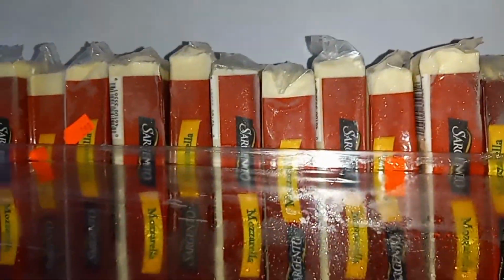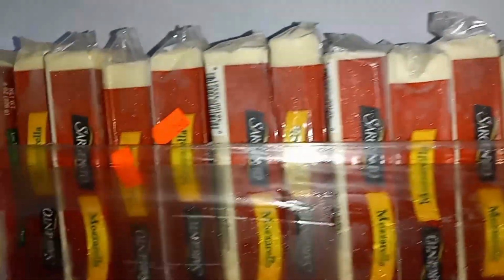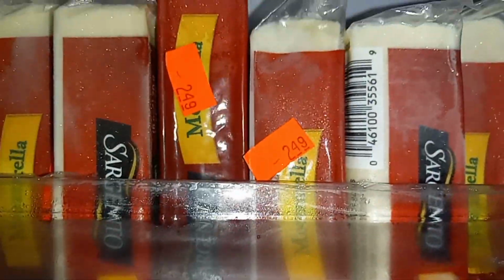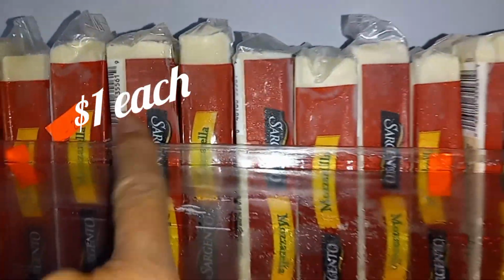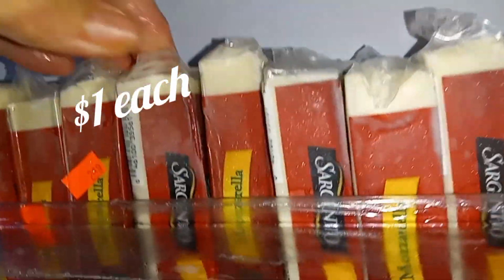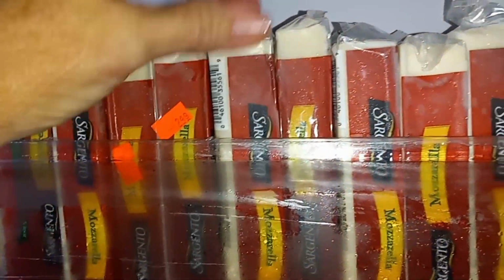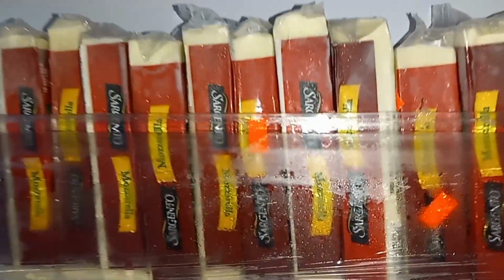Some more pizza sauce, some more Parmesan. Y'all, this is my deal. I never showed y'all this deal when I went back to the Mountains Discount Grocery Store. Check it out. They had mozzarella cheese marked down. Let me find you. It says $2.49. It was not $2.49, y'all. It was $1. I wouldn't have paid $2.49 for half a pound of cheese, but I would pay $1 for that. And I got 1, 2, 3, 4, 5, 6, 7, 8, 9, 10 pounds of mozzarella. I'm covered in mozzarella for a long time. That was an amazing deal.